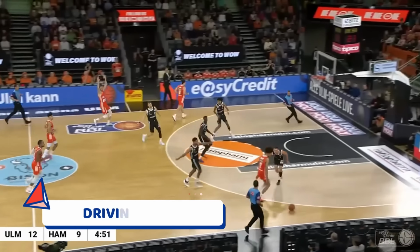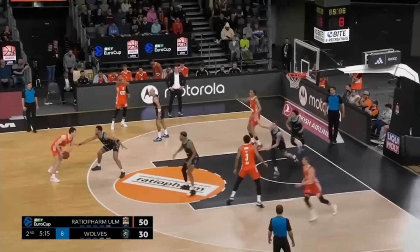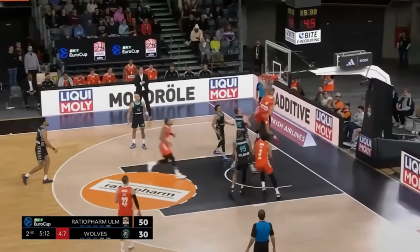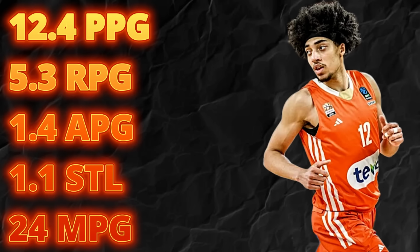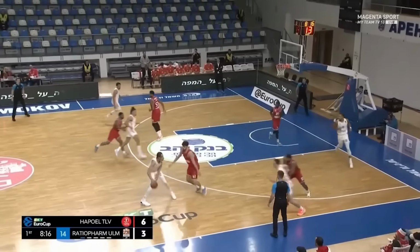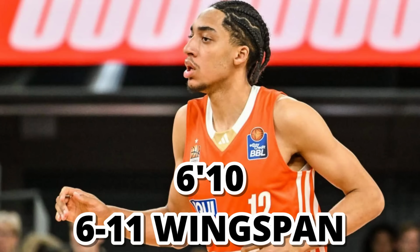His best attribute is probably as a driver, and he uses his frame to be able to create space, like on the spin right there, using his wide frame to be able to get position down low, and that's a big time dunk right there. He averaged 12.4 points per game, 5.3 rebounds, 1.4 assists, and a steal in 24 minutes per game this year in the Euro Cup, which is one of the top leagues overseas, for the German team.